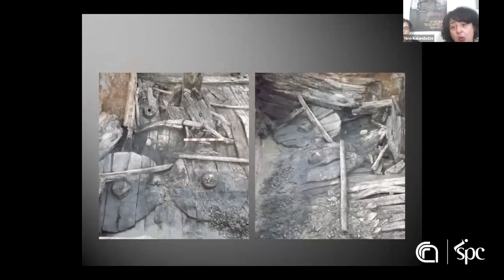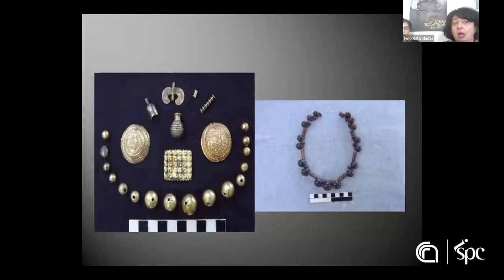These two chariots were very badly damaged. Besides this organic wooden material, in this Kurgan were excavated and discovered 23 gold pieces, amber necklaces, also chalcedony rings, ceramic, a lot of textile and other materials.